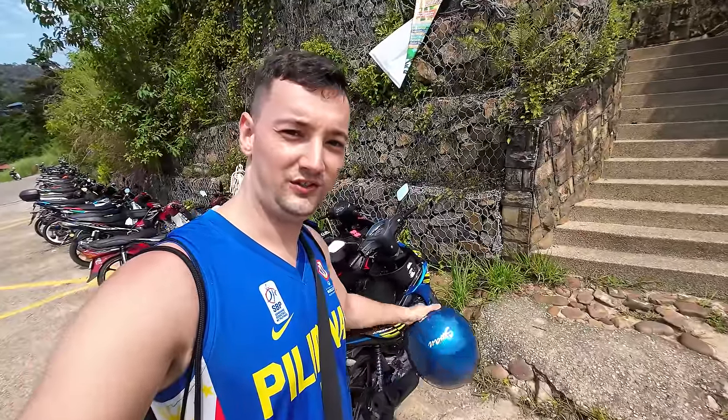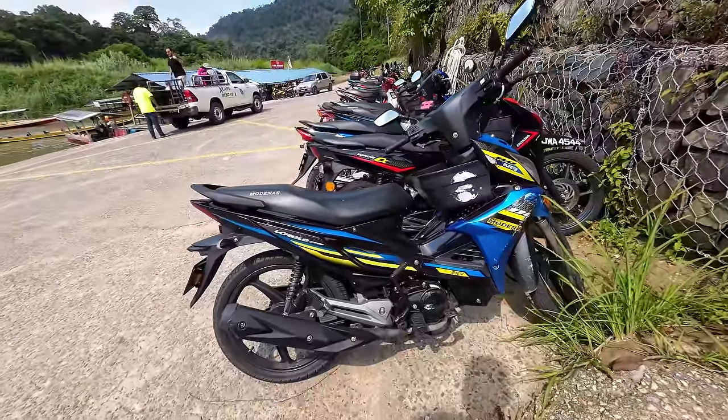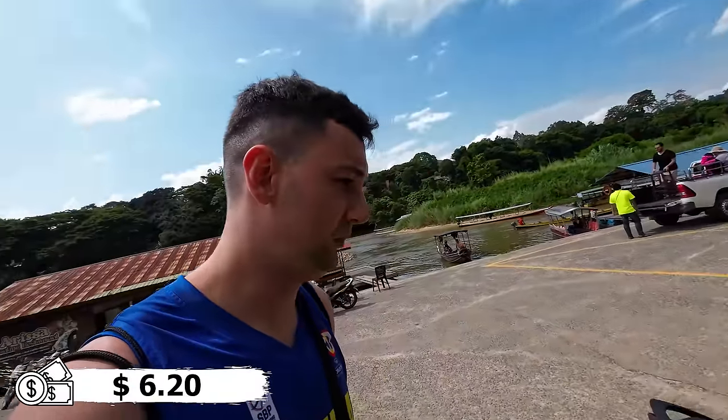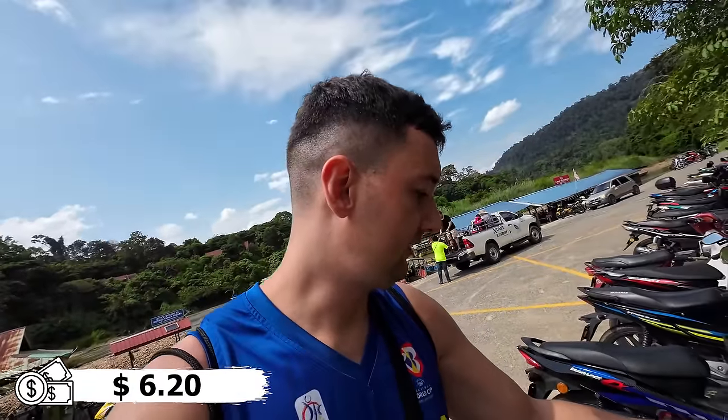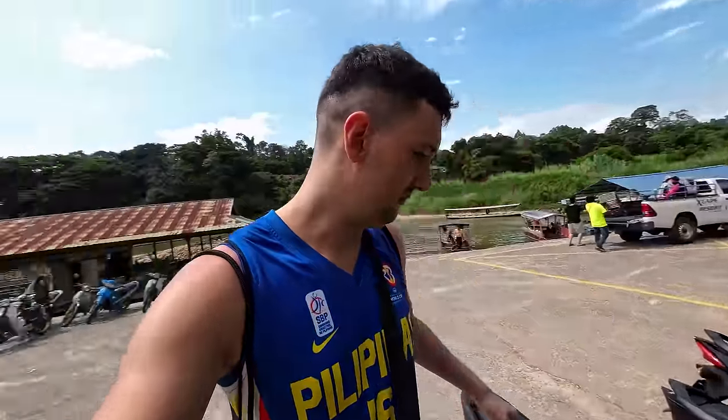Do you have any suggestions for a name for the bike? Let me know in the comments. I got this bike in Kuala Lumpur a few days ago, rented it for 28 ringgit per day, got it for the next 2 weeks. So we're going to use this bike to explore a little bit around Malaysia.